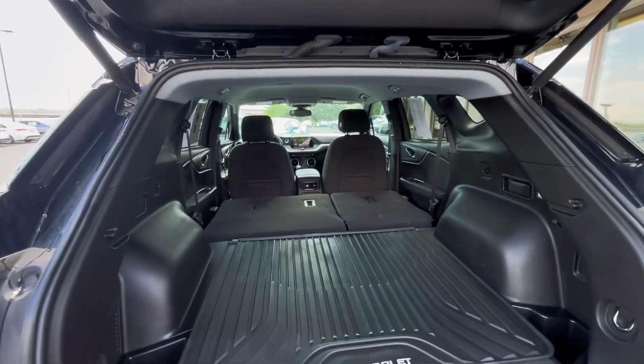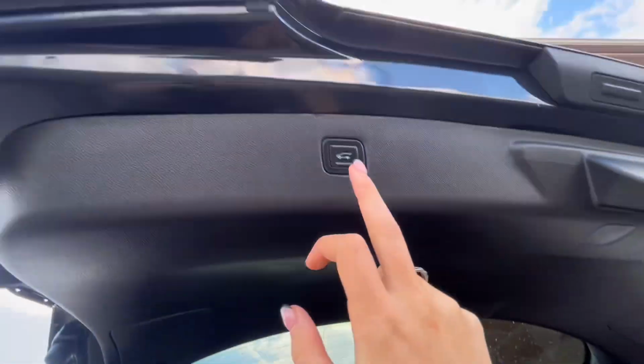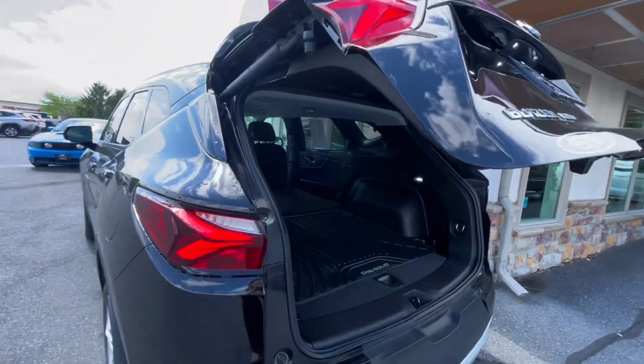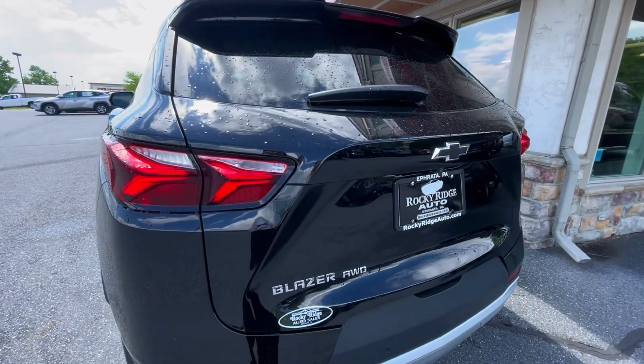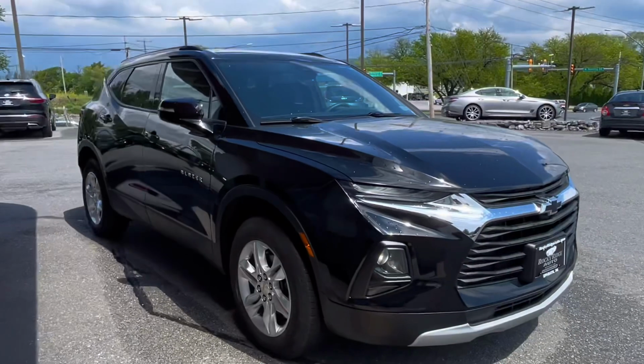And then when you want to go ahead and close it, you got that automatic lift gate, one press of a button. Super simple, super easy. But with that, I think is all I have for the Chevy Blazer.